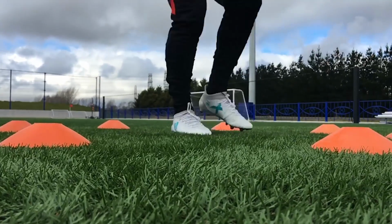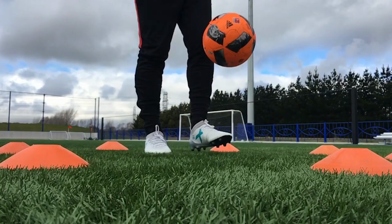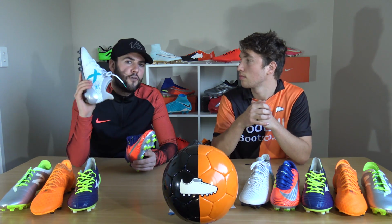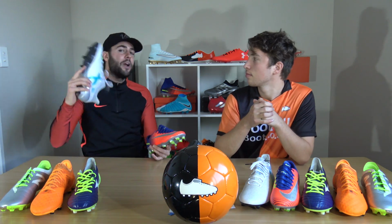So guys, that pretty much wraps up our boot battle between the Vapor 11 and the X17.1, 2 of the most popular speed boots on the market. So I hope this is giving you a better insight into which boots you should buy for the upcoming season. But guys, that pretty much wraps it all up.